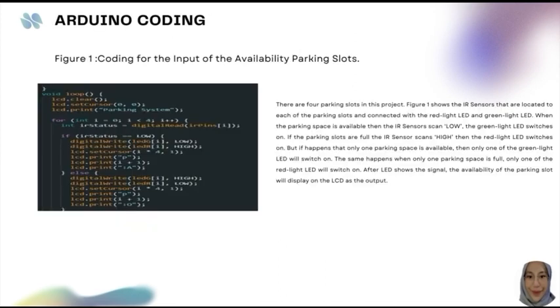There are four parking slots in this project. Figure 1 shows the IR sensors that are located at each of the parking slots and connected with the red light LED and green light LED. When the parking space is available, the IR sensor scans low and the green light LED switches on. If the parking slots are full, the IR sensors are hidden and the red light LED switches on.